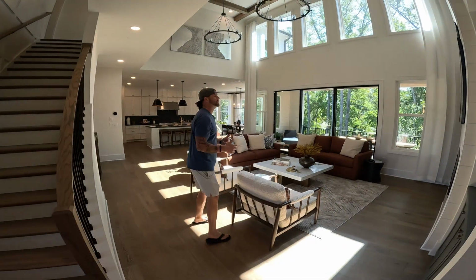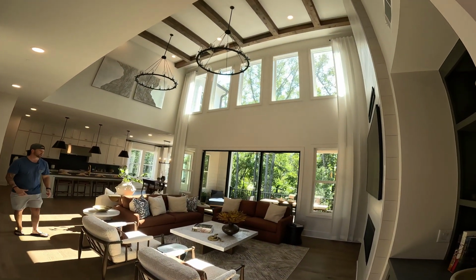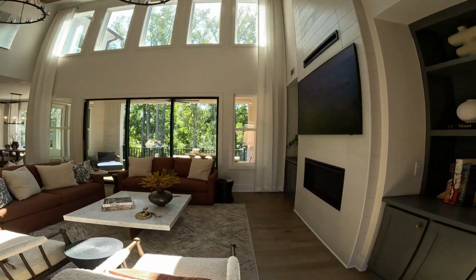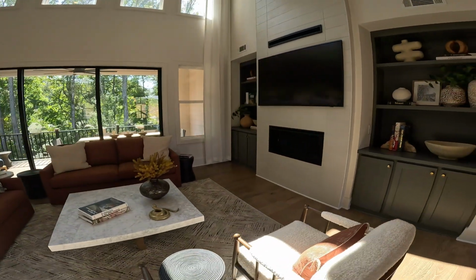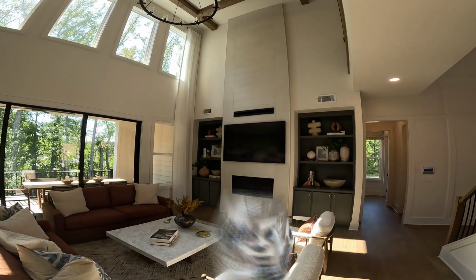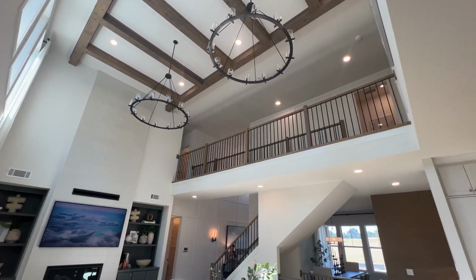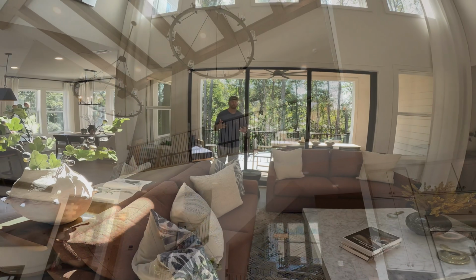Take a look at this huge, huge living room, with tall ceilings. The fireplace goes all the way from the floor to the top, and it's just so much space. I know it's a big home. This is about 3,800 square feet without the 3rd level below us, but this is just a massive home, and these tall ceilings and open floor plan really help with that feeling.